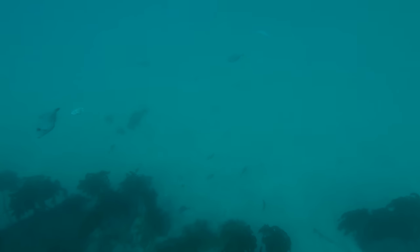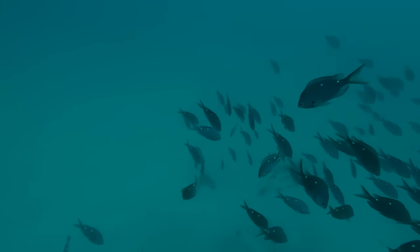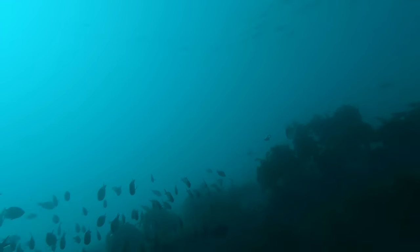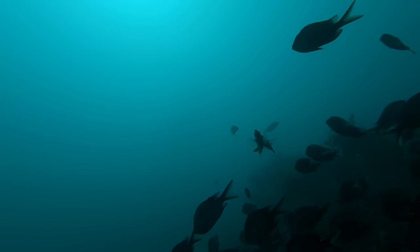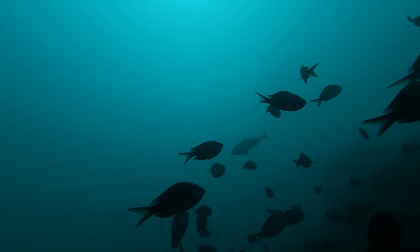Off to my right, there are some small snapper and small trevally feeding on the butterfish guts on the bottom. I'm sort of tempted, but they're a bit marginal size. Checking behind me, a small kingfish starts coming in, but too small to spear.